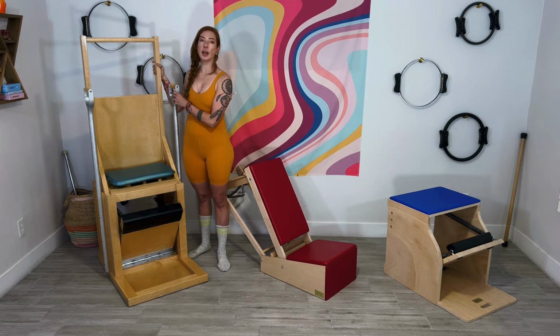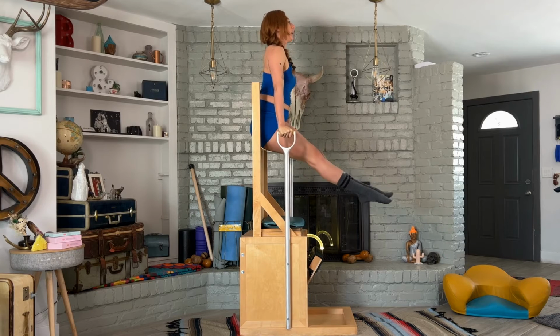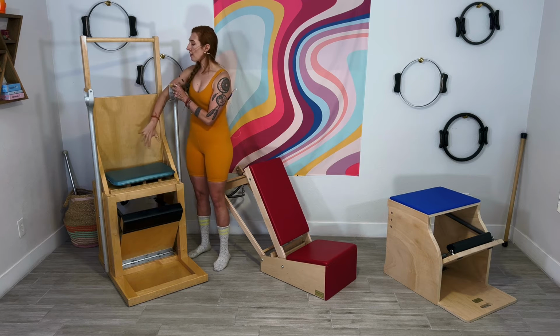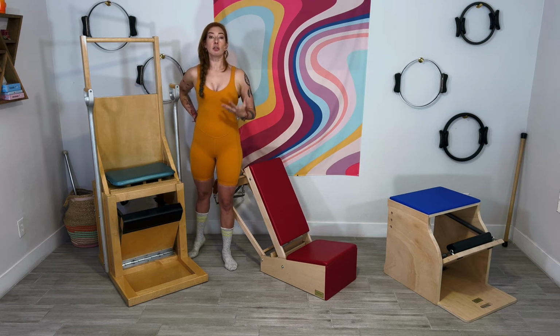With the high chair, I can have much heavier springs, and I have the heavy weight of the chair to kind of resist against that. Also, it's a really good teaching tool. So you see I've got this big backboard here. That's actually designed to help you learn a really good tall back.